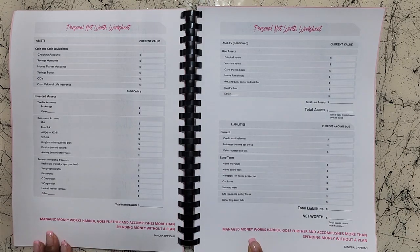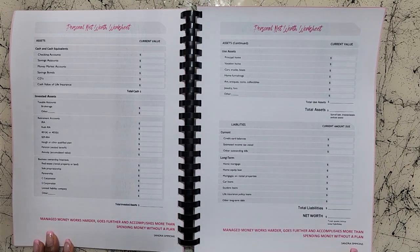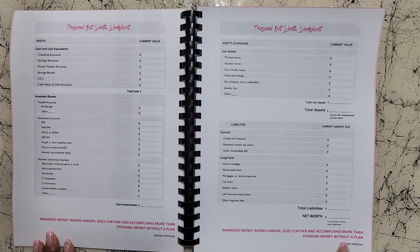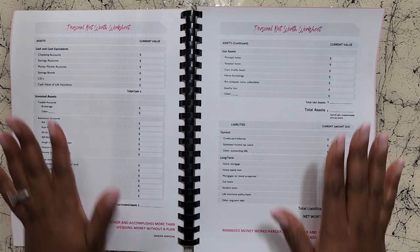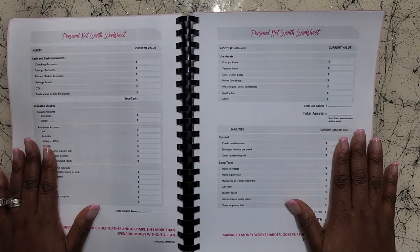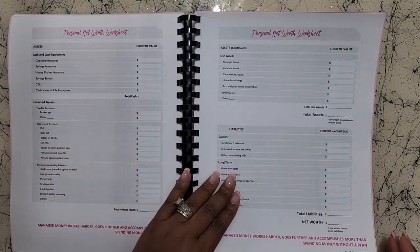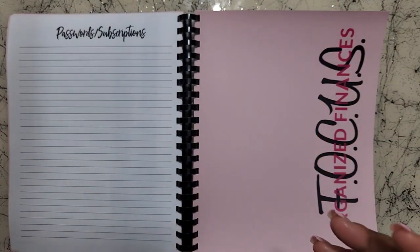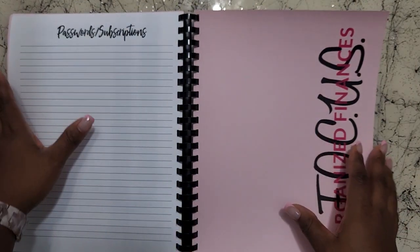So I have a quote down here by Sandra Simmons that says, managed money works harder, goes further, and accomplishes more than spending money without a plan. This is your plan, guys. Pick this up, create a plan, and let's get into it, because you're going to need this to track your finances, to keep the accountability of your goals.